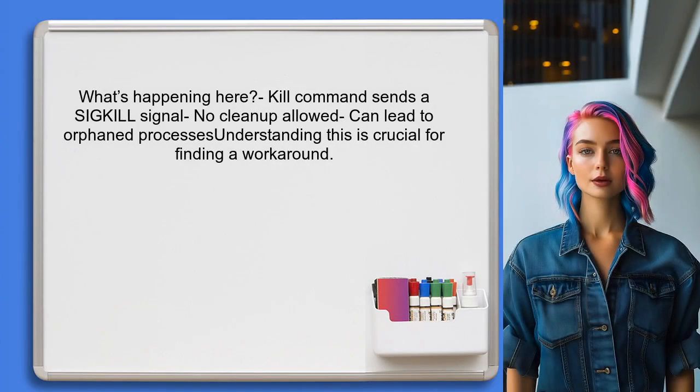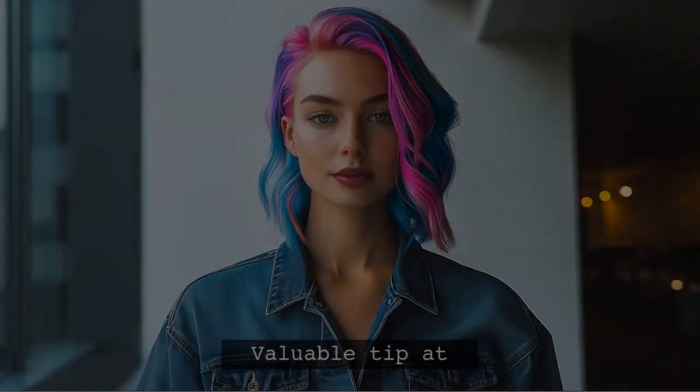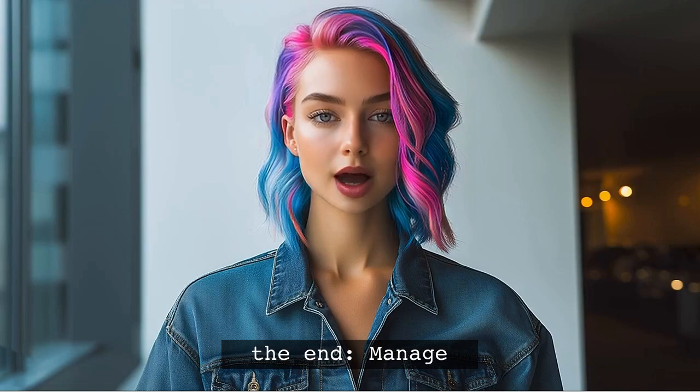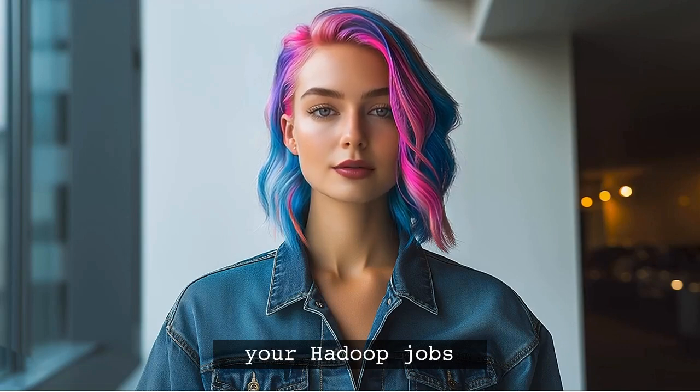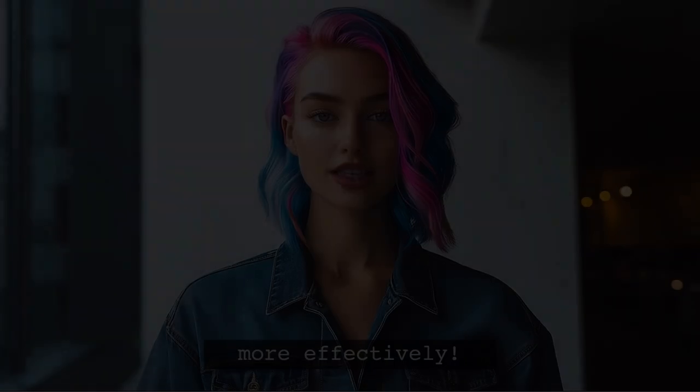So what's happening here? When you issue a kill command, it typically sends a SIGKILL signal, which doesn't allow your application to perform any cleanup. This can lead to orphaned processes and other issues. Understanding this is crucial for finding a workaround. And stick around. I have a valuable tip at the end that could help you manage your Hadoop jobs more effectively and avoid these abrupt terminations.